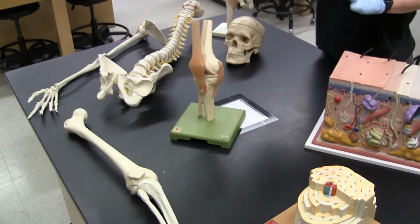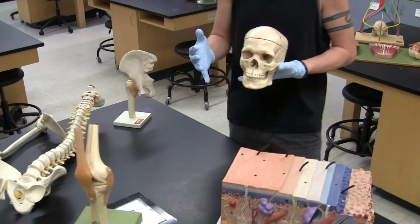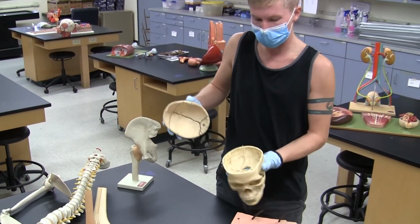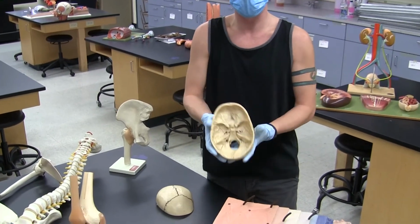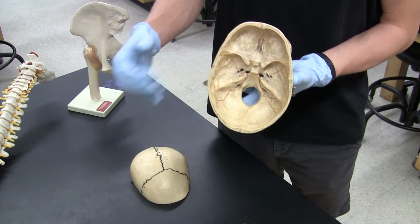We eventually talk about bones, starting off with the axial skeleton. That means the skull and the vertebra with the sternum and ribs. So we can open up a lot of these models and look at various structures on the inside so you can get a really, really awesome firsthand experience of what the inside of a skull would look like.